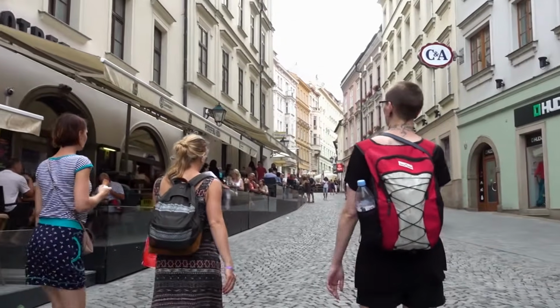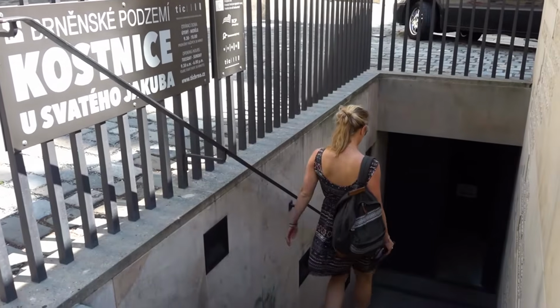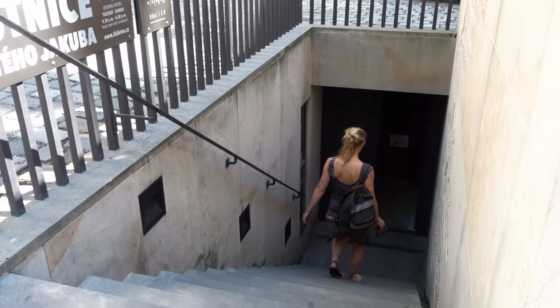If you stumble upon St. James Church right in the middle of town, be ready to explore a whole different world.